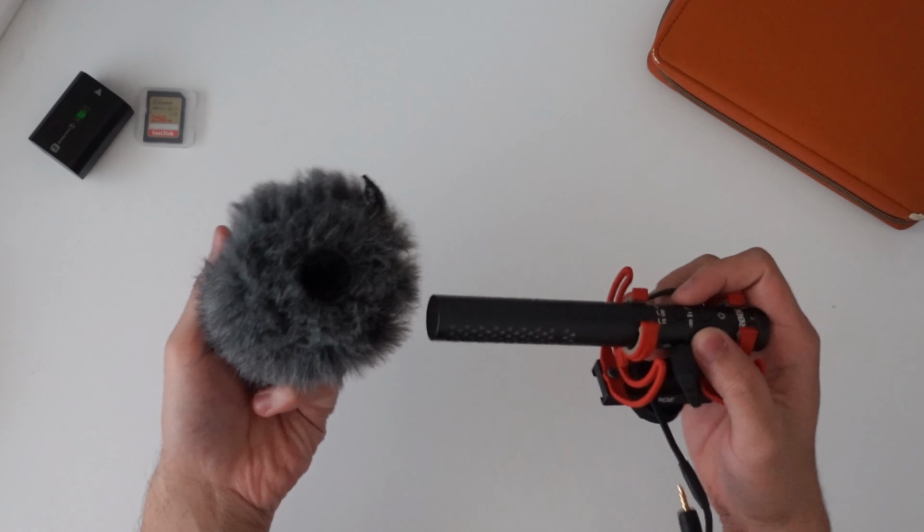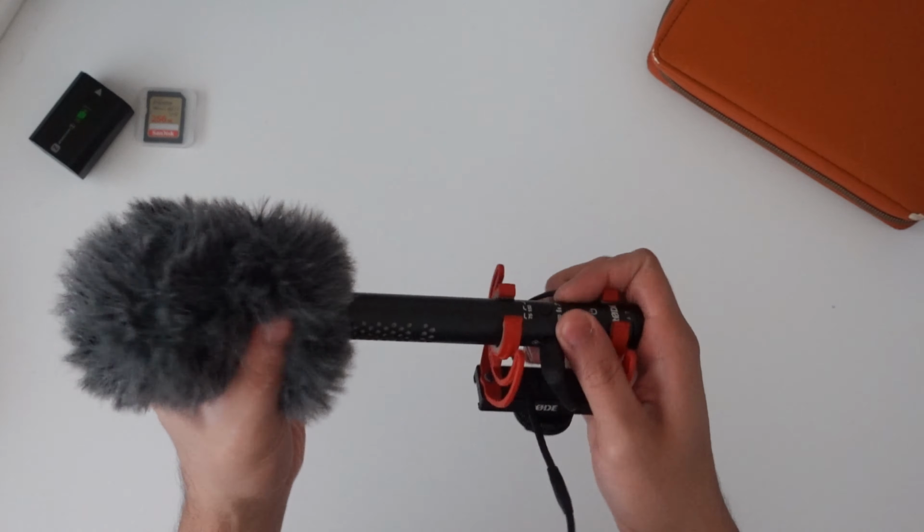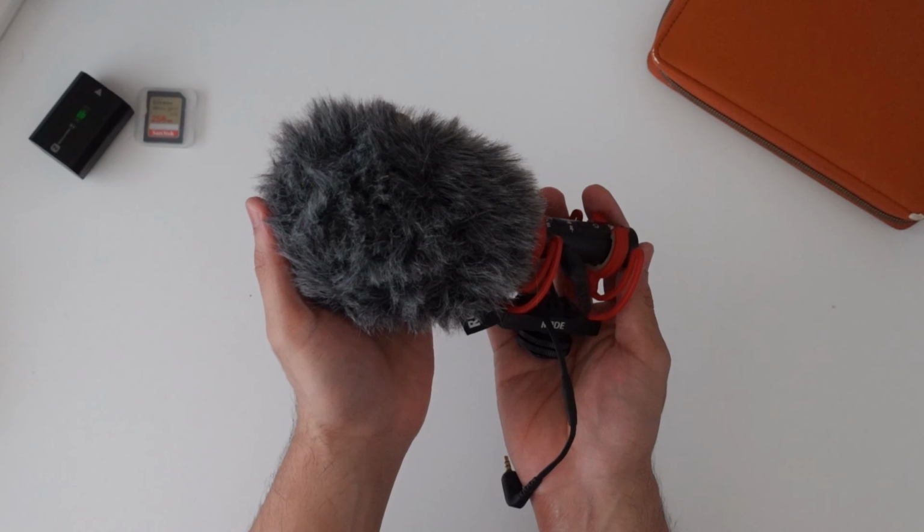Another tip for getting better audio for any of these systems is to use a dead cat. For me, I'm using the Rode WS11, I think, for the Rode VideoMic NTG. Now, a dead cat will prevent that wind sound for those windy days. I did not buy the Rode one for the Rode VideoMic Go II. What I did instead was, and this is some sort of budget hack.